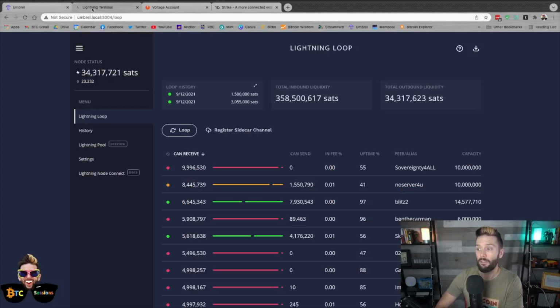Now, I already have Lightning Terminal open here. There's a lot of stuff in front of me. I can see all of my previously open channels and everything. We're going to be starting from somewhere else though. Just know that you will be using Lightning Terminal momentarily.